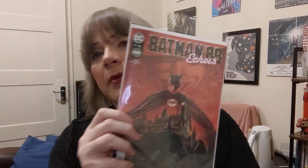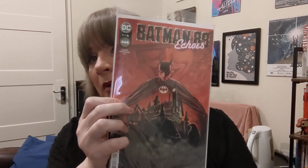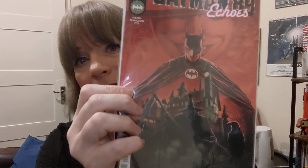For example, Commissioner Gordon's passed away. Spoilers, but spoilers for me as well because I've not read the first series. And his daughter now, Barbara Gordon, is Captain Gordon. So obviously that's a big departure from the DC comic universe, of course. The artwork in this is just absolutely gorgeous, as you can tell by this cover. And it introduces the 89 universe's version of the Scarecrow and Harley Quinn. Harley Quinn very much is Madonna.